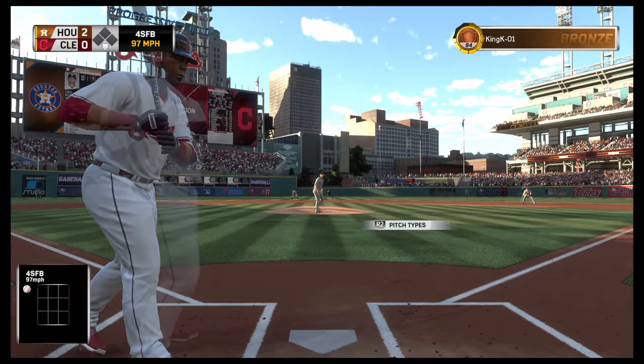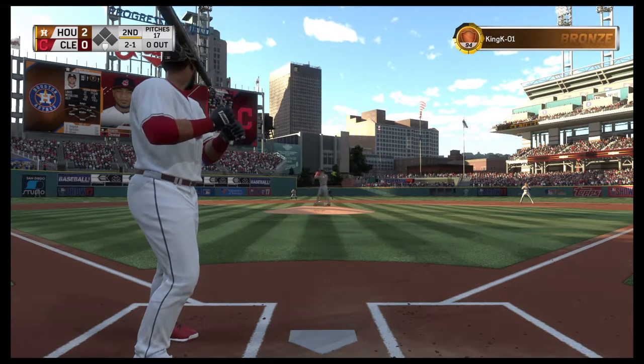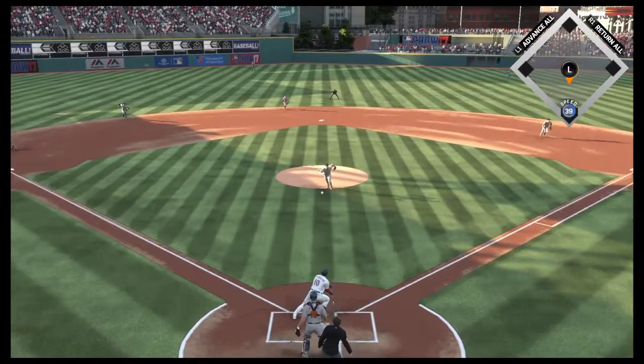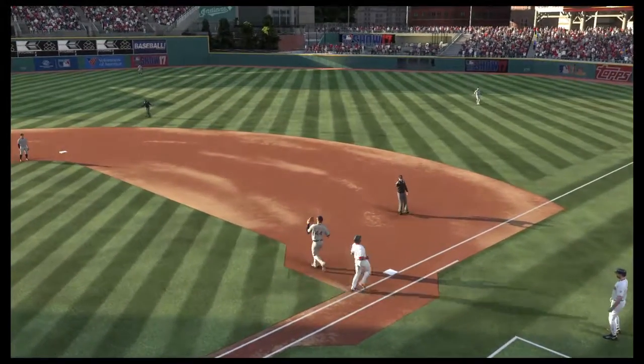And this is a ball to Encarnacion. 2-1 now. Now here's the pitch. Hit slowly back to the mound. And the throw to first is in time. 1 gone.